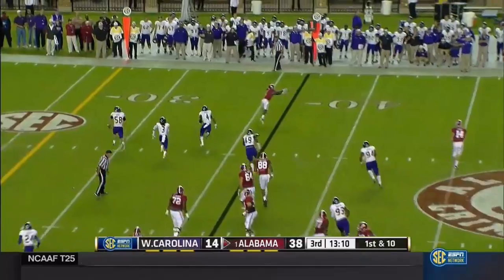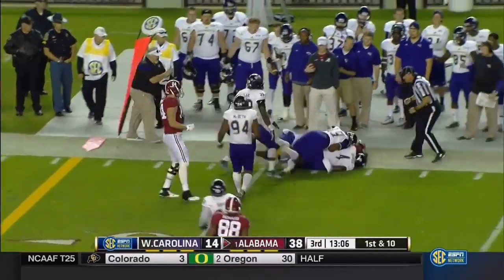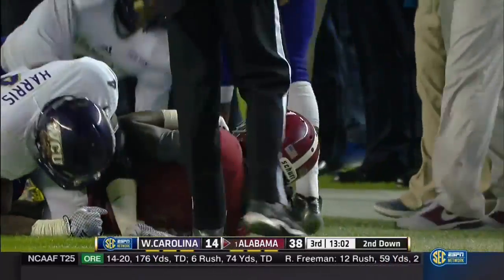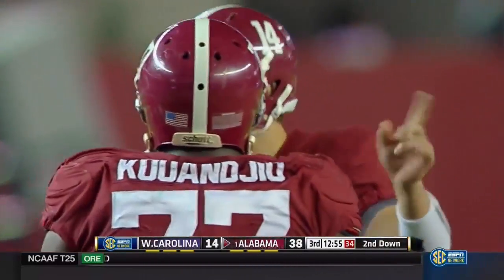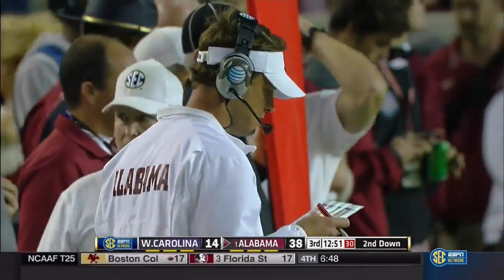Play action, rolling right throw. Catch is made. Chris Black, right flat. He gets himself 7, maybe 8 yards before he is steamrolled by the Catamount defense. Sertonius Harris was the first man to get there. It'll be a pickup of 7 officially on the play. Brings up the 2nd down and 3.